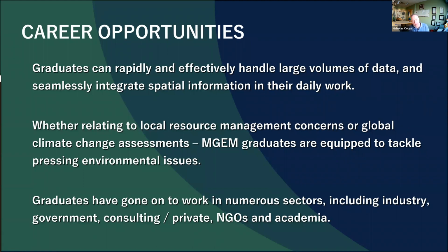So when you write your CV, next slide, you'll be able to talk about what you can do, where you're going to be able to demonstrate that you can rapidly and effectively handle large amounts of data. You've worked in cloud-based computing like Google Earth Engine. You're integrating spatial data every single day through the code that you write, through the analysis that you do, through QGIS or ArcMap or ArcPro or ENVI or whatever image processing system you use, using R, using Python, all of these different tools to go away and look at these technologies for these environmental issues.